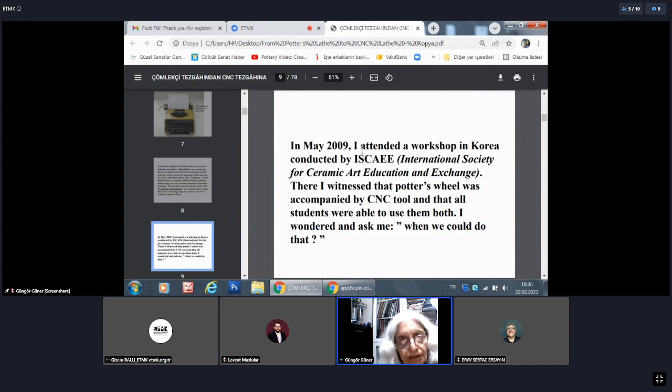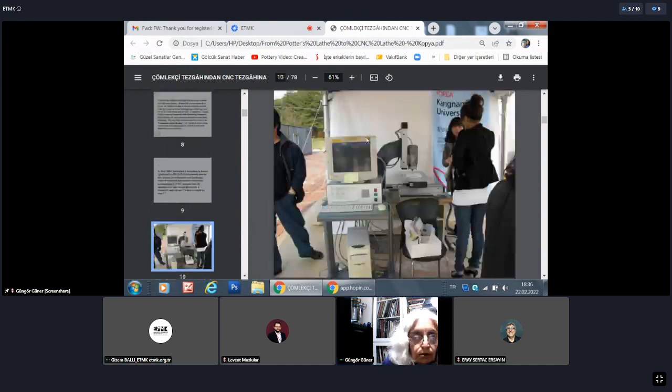There I witnessed that the potter's wheel was accompanied by the CNC tool and that all students were able to use them both. I wondered and asked myself when we could do that. This is a look from this workshop.